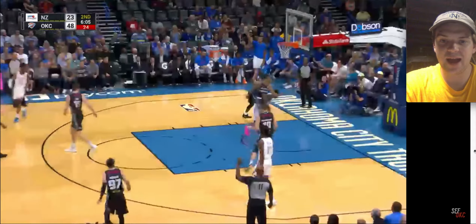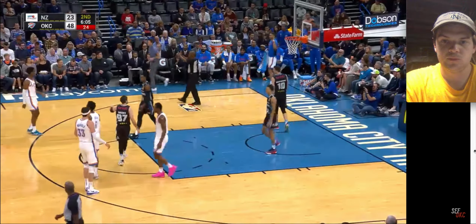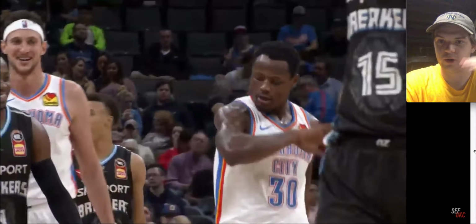Even against NBA guys, he's doing that pretty consistently. It's just a matter of finishing once he gets to the rim. And he also has good elevation. You saw he was eye level at the rim on that floater.